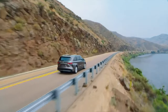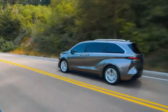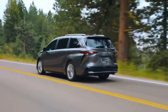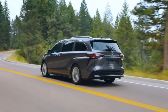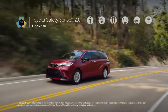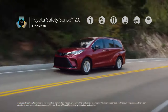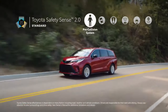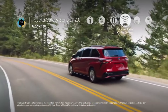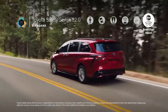Toyota has always considered safety a priority, so it's no surprise that Sienna offers its riders a wide range of advanced safety technology. In fact, Sienna is the only van in its segment with a standard active safety suite. This begins with Toyota Safety Sense 2.0, a suite of active safety features that come standard on all grades and includes pre-collision system, lane departure alert, automatic high beams, dynamic radar cruise control, lane tracing assist, and road sign assist.